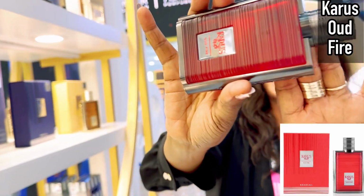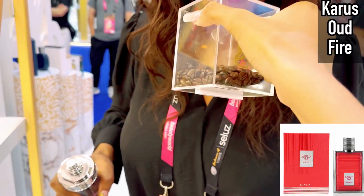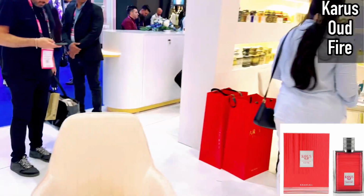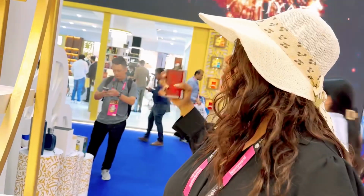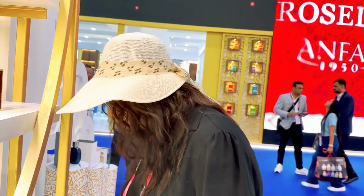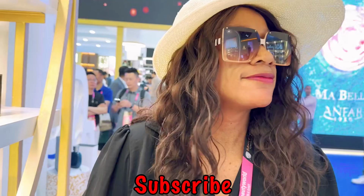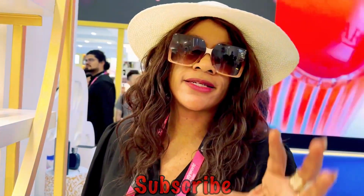Oud Fire, okay, Oud Fire. Thank you. Mima came to the rescue, guys, because my nose. I'm gonna give you my quick first impressions. We have cleared the nose, so we're good to go. It's a sweet fragrance. It has a refined oud.